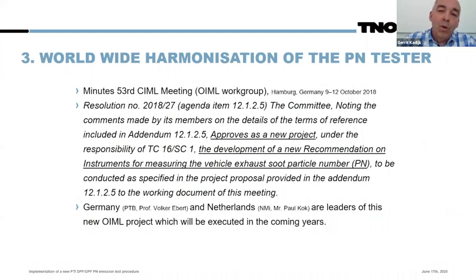There's another initiative on the harmonization of this new particle counter. In Paris, OIML, a worldwide organization which defines a lot of standards, decided to start a new project, especially for particle number counters to measure particle concentration in exhaust gas. So Germany and Netherlands are leaders of this group, and it is expected that in a few years there is not only a national specification but also a worldwide specification of this tester. And for standardization, I think this is a very good initiative.